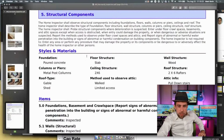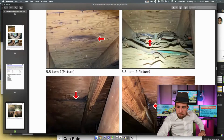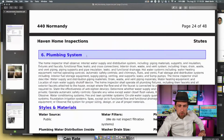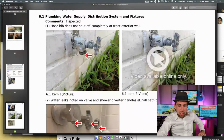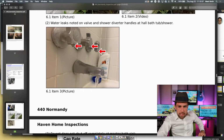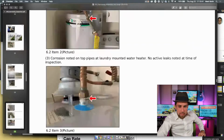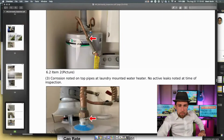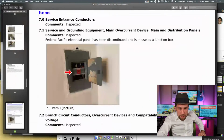Any of this moisture, obviously deal with that right away. But everything here seems to be minor so far. Seems like there are a few different areas of moisture though. So make sure you inspect that and solve what's going on there. And let's see, these valves, you could have a plumber replace these. Plumber replace the faucet, no problem. A little bit of corrosion. You could change these out if you wanted to. That's not a big deal.